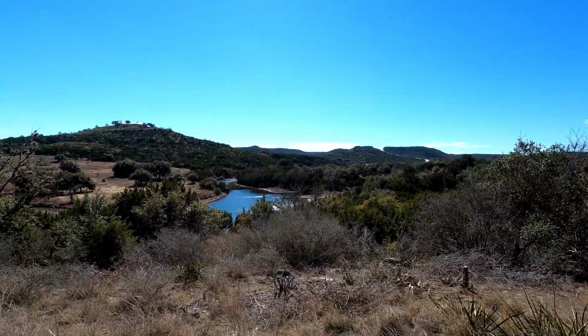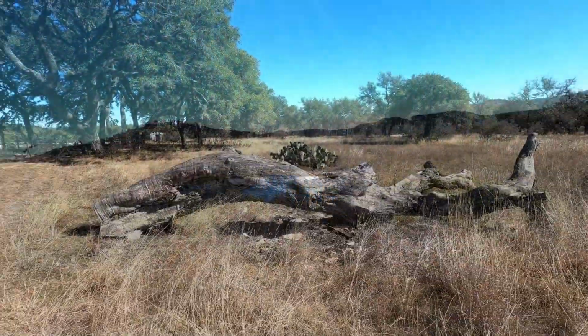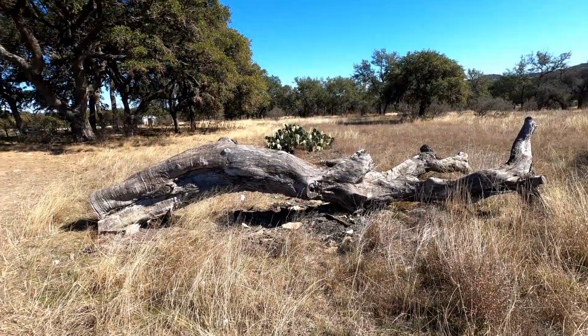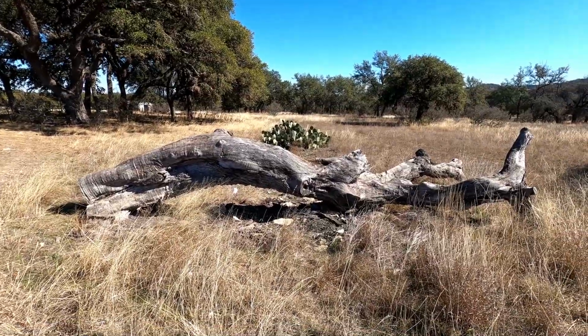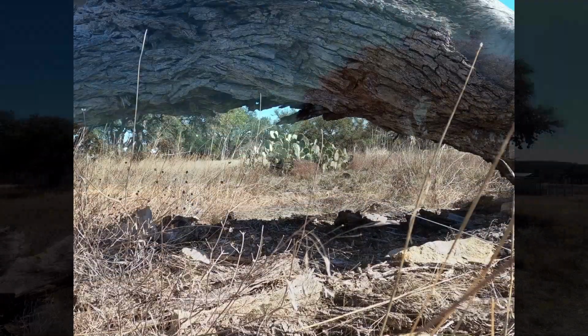All right, let's keep it going and see what we can see, because there's no birds here in the bird blind. Let's check out this log and those prickly pear over there. I'll put a picture in here that I got of it.